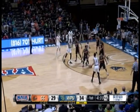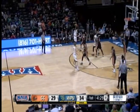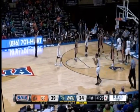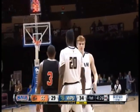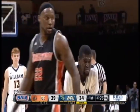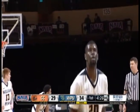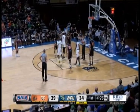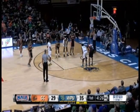Nick Jeffries is checked into the lineup for William Penn. On the drive, collision, and we'll have a foul call. Foul on the Tigers, 22, Raymond Baldwin. His first foul. Team foul 7, but this is a 2-shot opportunity. First one's up and good by Haywood. He's got 3.